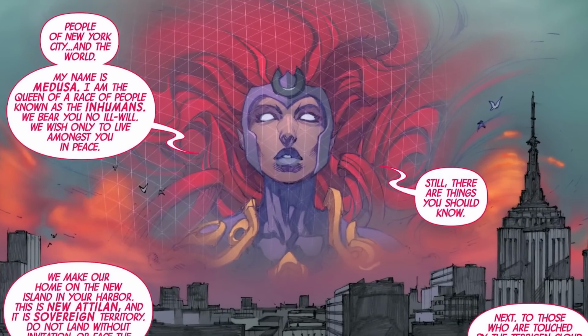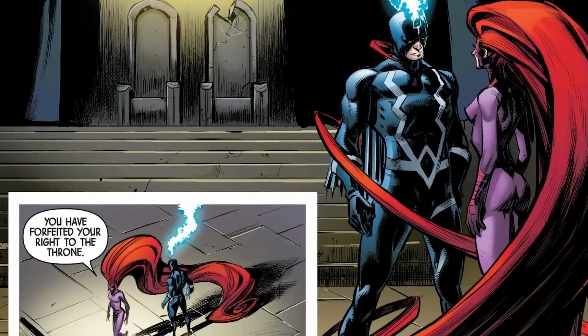Medusa is also an Earth-based Inhuman like Black Bolt, and in fact the two of them are second cousins by marriage, which is kind of typical, at least historically, of a royal marriage like theirs. A lot of royals tend to like marry in families. A lot of inbreeding and royalty. Ooh. Medusa and Black Bolt aren't always together in the comics, but they do frequently end up back together in the end.